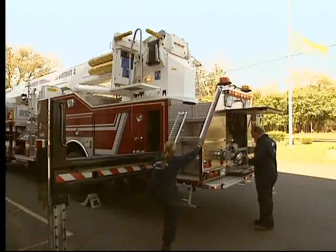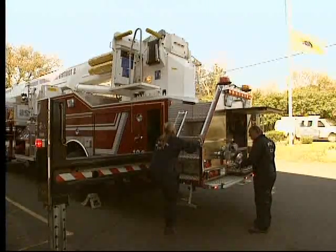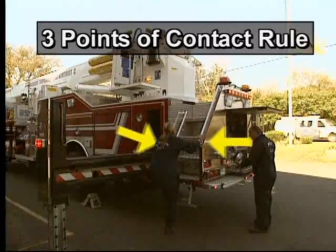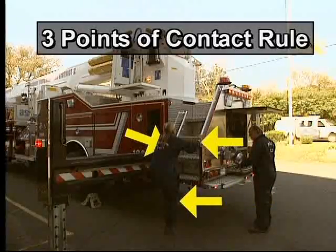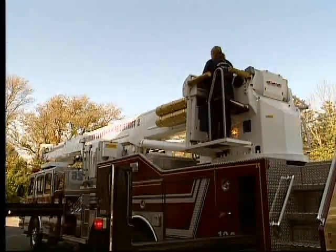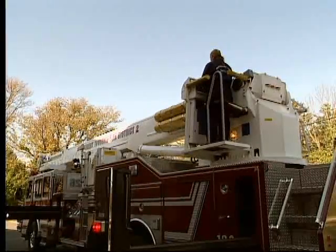When climbing on to operate the ladder, be sure to use the 3 points of contact rule that you use when getting into the cab. That is, have 2 hands and 1 foot, or 1 hand and 2 feet in contact with the apparatus at all times. Make sure the ladder is in good working condition, and when finished, that it is securely seated.